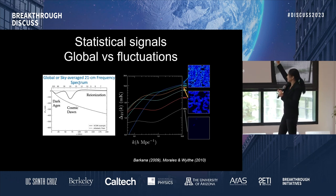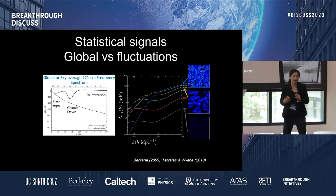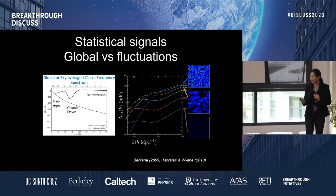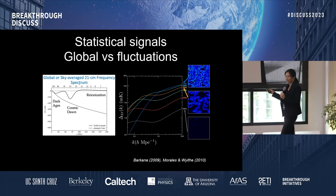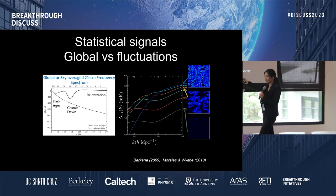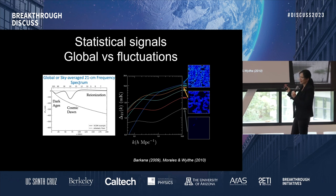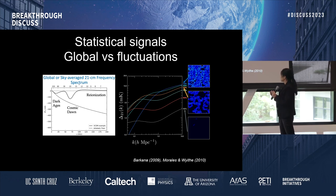Instead of looking at these separate maps, we just measure, as shown here, a two-point function or the power spectra of these maps. The amplitude and the shape of this power spectra, the different curves here as a function of scale or inverse scale on the x-axis, describe most of the information of interest, and we can use that to infer cosmology.